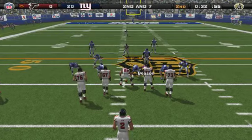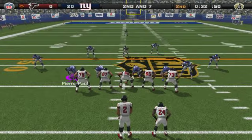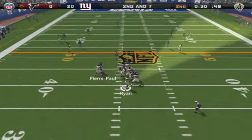Gain on the play. Hold the look. Watch screen. New York goes with a 4-man front. Come on. It's a blitz. Gets rid of it.